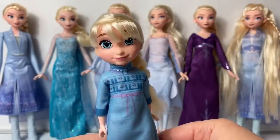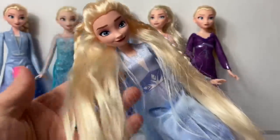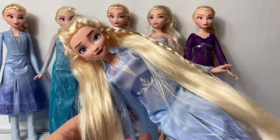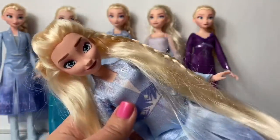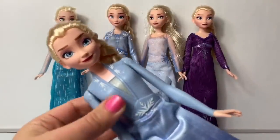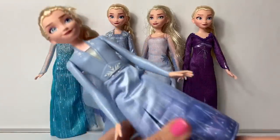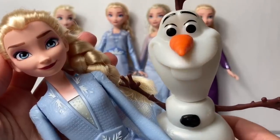She's wearing her pajamas. This particular Queen Elsa doll has super long hair because she is a sister styles and it comes with a tool to braid her hair. It's so fun! This particular Queen Elsa, it's hard plastic here on the top and under her skirt is also a hard plastic because she comes with Olaf, the talk and glow Olaf.